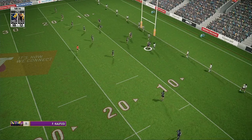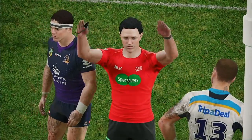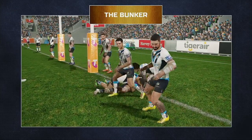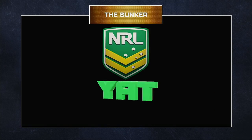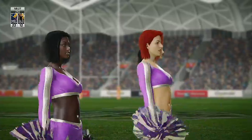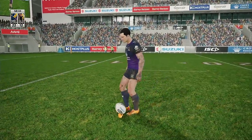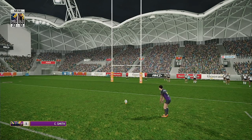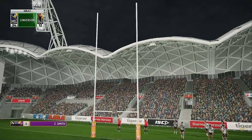Flicks a short pass. Croft. He surges forward. Great strength. He's over the line, and I think he's got it down. That's the green light. It is a try. Focus on the conversion to come. Has got that one on line, 2 points.